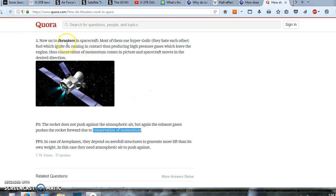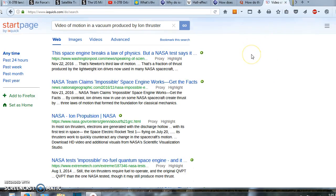So, of course, this is just a forum here, but the end result, when it boiled down to it, was that the rocket does not push against the atmospheric air, but the exhaust gases push the rocket forward due to conservation of momentum. So, again, that's another Newton principle. I started looking at it, and it's the same thing. The same argument they use for regular standard rockets is what this is referring to: it's expelling out the back, they repel each other, and it's going to move forward. I had gone down the rabbit hole as far as whether these work.